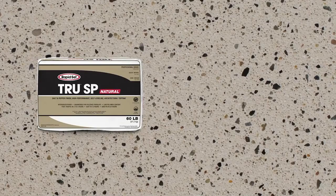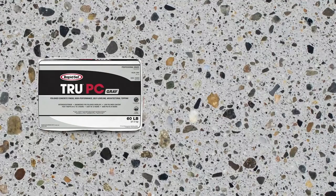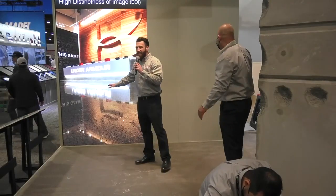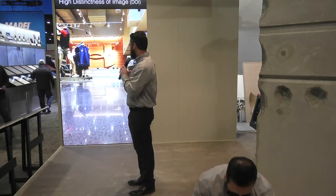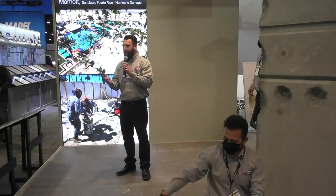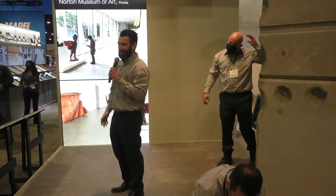The True self-leveling is great. You can add integral colors, stains, dyes. There are all kinds of options. We have a whole section right over here to show all the different things you can do with the True flooring products. And one of the key advantages to the True products is that it can be polished to a very high distinctness of image. As you can see here, distinctness of image, or DOI, is the ability for the floor to reflect light like a mirror. So we've got several images here of some floors with very high DOI. The True flooring products have been used on millions of square feet of retail, commercial, industrial floors. We've had tremendous success, and there are all kinds of different things you can do with the True products.